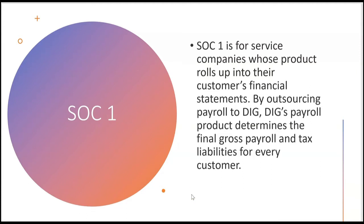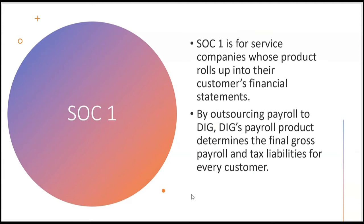SOC 1 is for service companies whose product rolls up into their customers' financial statements. So let's say your company is used to doing payroll in-house, but you're considering outsourcing it to this company known as Dig Payroll. Well, by outsourcing payroll to Dig, Dig's payroll product is going to determine the final gross payroll for your company. And the tax liabilities are going to be determined by Dig Payroll. Not just for your company, but for every customer that Dig has. So every customer's financial statements would have Dig Payroll's fingerprints all over it. So SOC 1 is for service companies like Dig whose product rolls up into their customers' financial statements.